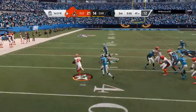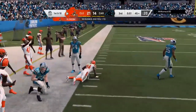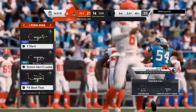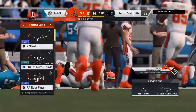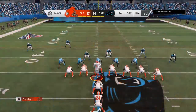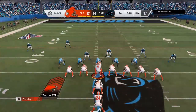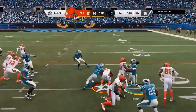Handoff comes to Chubb. And he'll be taken down across the 50 at the 45 in enemy territory. 14 yards, and it's a Cleveland first down. It's been an excellent day for him running the football, no doubt, as he continues to soar well past 100 yards. Yeah, it almost feels like he can just grab his briefcase and head home after putting in a full day's work in the office, doesn't it?